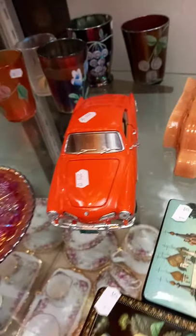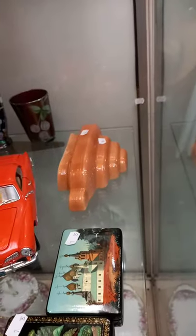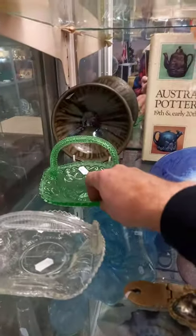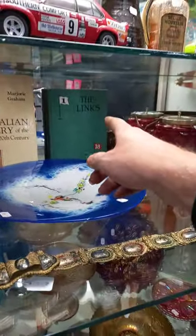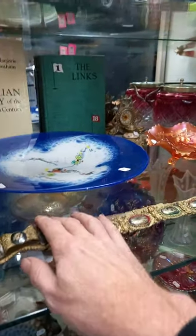Little Volksy Carmen gear. A couple of nice little Russian lacquerware boxes. And floor and Australian pottery deco style wall pocket. He's nice, little Sydney Harbour Bridge. This one's uranium glass. That one's by Milton Moon. Nice book on Australian pottery. First edition book, The Links, pretty cool, all talking about St. Andrews Golf Club, published in about 1926.